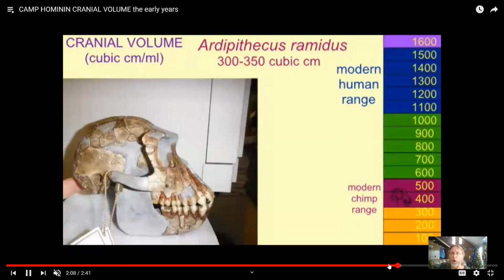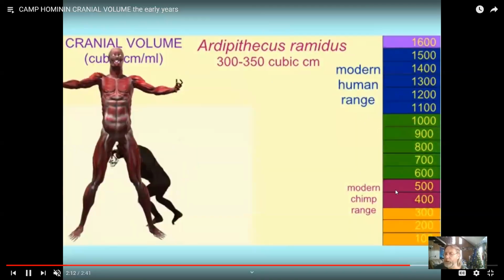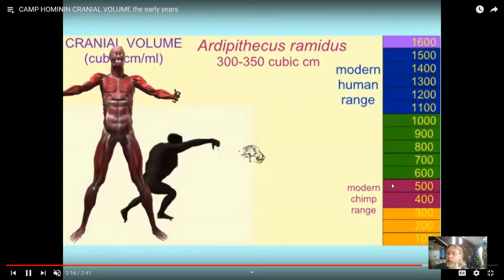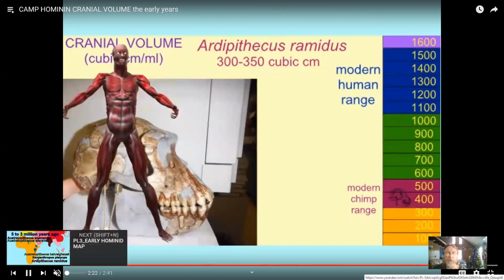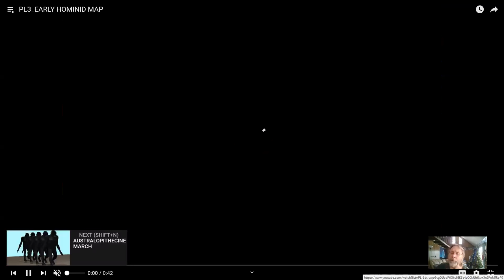So even in things like Ardipithecus or the Australopithecines, which we will see presently, they are undergoing adaptations for upright walking. The brain size was still small. And so as we look at those changes, which allowed humans to become humans, upright walking came first, and then the increase in cranial volume came later.